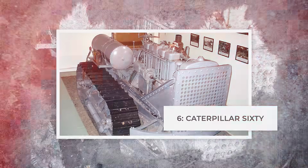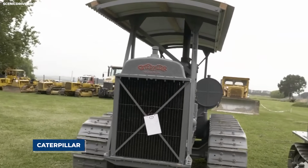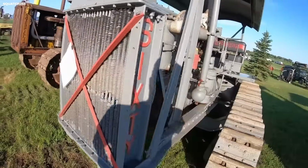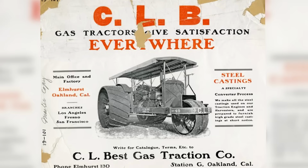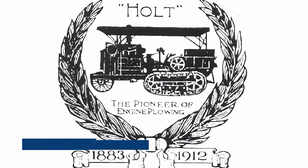Number 6, the Caterpillar 60. Now, few names are more synonymous with tough track-based machinery than Caterpillar. And the Caterpillar 60 stands tall as one of the more iconic crawler tractors. Produced from 1925 to 1931, the 60 was part of the newly formed Caterpillar Tractor Company, itself a merger between the C.L. Best Tractor Company and the Holt Manufacturing Company.